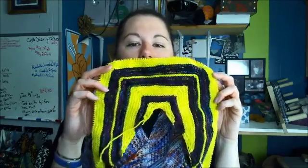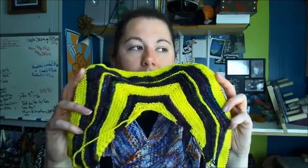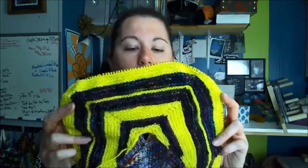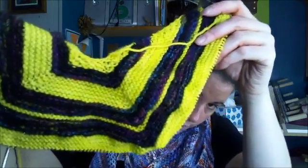And so what I decided to do was a shawl that is a little different than what I normally do. You can see this looks like a square. It's not. It's an elongated half hexa shawl. So I'll talk more about the shape in a second.